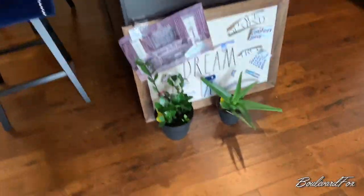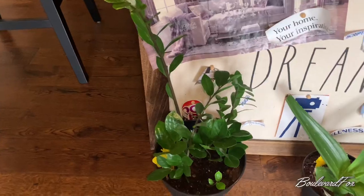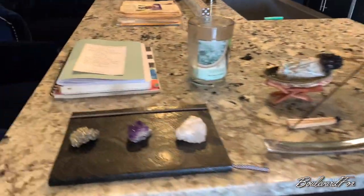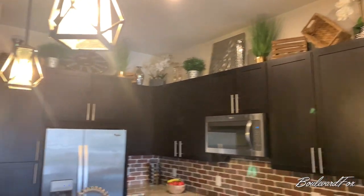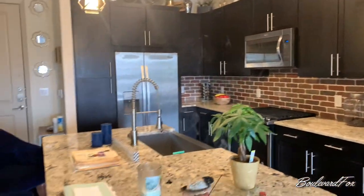I have my vision board here. Always love some plants. This is a ZZ plant and this is an aloe plant. And here I have my money tree, bringing in the good vibes. Next to the Palo Santo, the sage, some chakra tumbles, of course, some incense, my manifestation journal, and a couple other business journals I keep here. So these plants here are real. The plants on top of the cabinets are not, because who was climbing up there to water them every week or every day, depending on what plants you got.